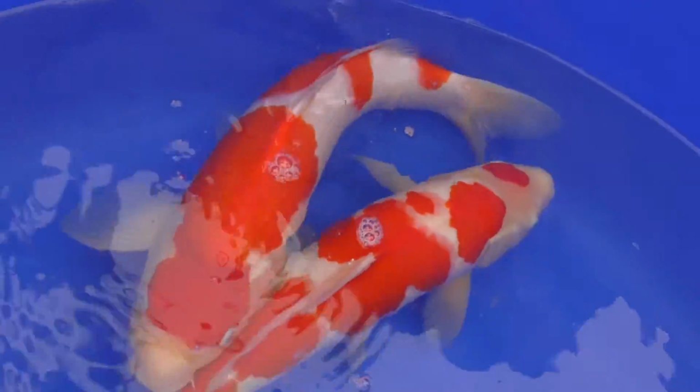That could go in a koi show and do well. You'd be hard pressed as a judge to say whether that's a male, would you, Anthony? At that size, any of them really.